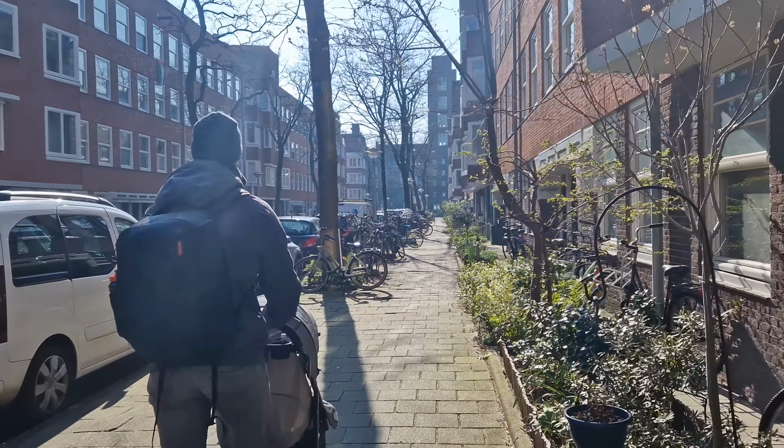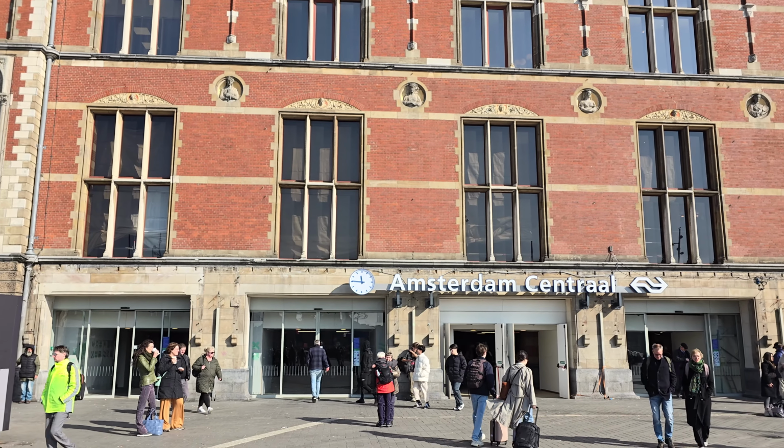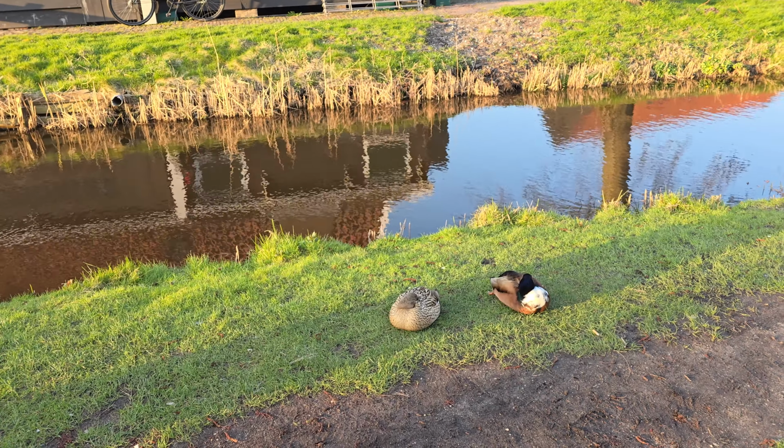You have different spots to visit, and also if you plan to visit Amsterdam, I suggest you go on Google, find out which spots you would like to visit, because there are literally too many to do at once, at least if you're here for a week or less, because it's a really great city, and if you have luck with the weather, it's even better.